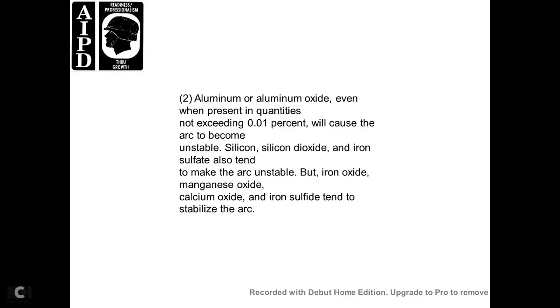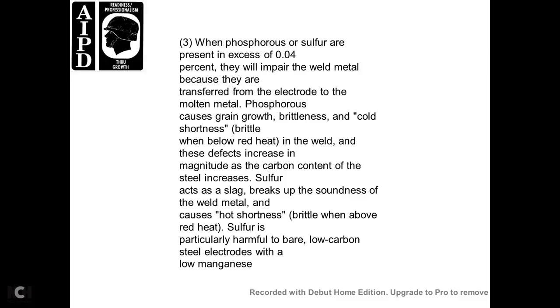When phosphorus or sulfur is present in excess of 0.04%, they will impair the weld metal as they transfer with the electrode molten metal. Phosphorus can cause grain growth, brittleness, cold shortness, and brittleness when blowing red hot. In welding, the effects increase with the magnitude of the content. Sulfur in steel acts with the slag, breaks up the soundness of the weld metal and causes hot shortness, brittleness above the red heat.